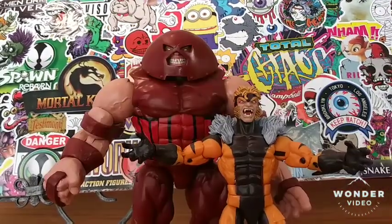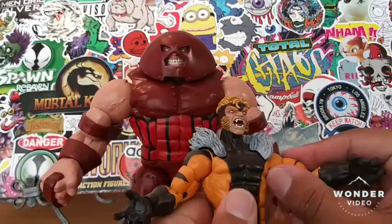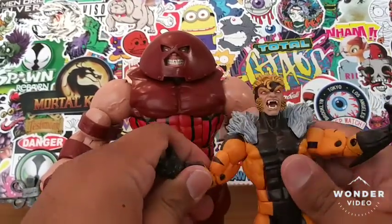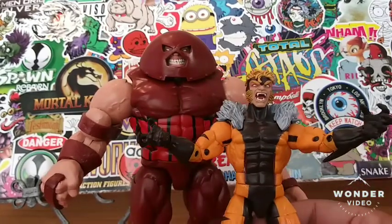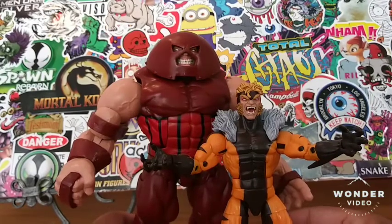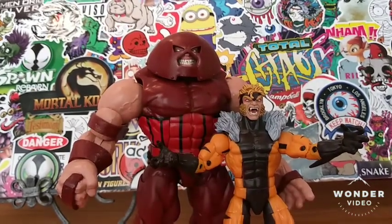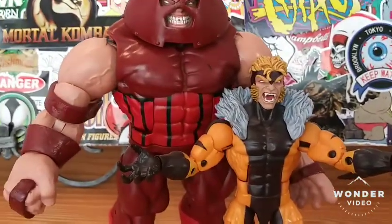Okay, so here is Sabertooth, one of my favorite figures in my X-Men collection. Sabertooth from the Apocalypse Build-A-Figure wave, standing next to Juggernaut, and they actually go very, very well together, man. They make some really, really cool, awesome villains when they stand next to each other.